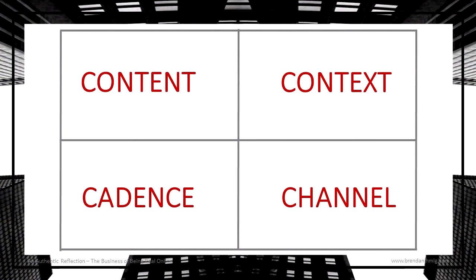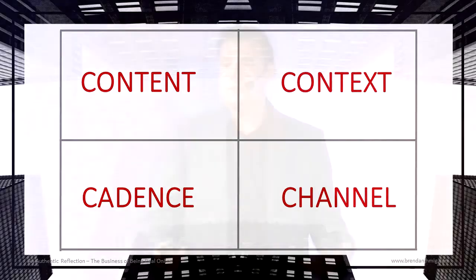It's very important to realize that they are not solo things. They're not panes of glass all on their own. They have to work together. So if you can imagine with me, these are four panes of glass, and I'm going to show you how these four panes of glass work together to best reflect your company or organization in an authentic way. The first pane of glass is content. The next one is context. Then we have cadence. And then we're going to look at the channels.